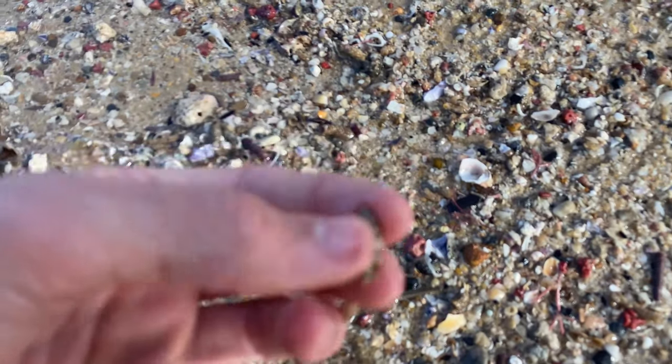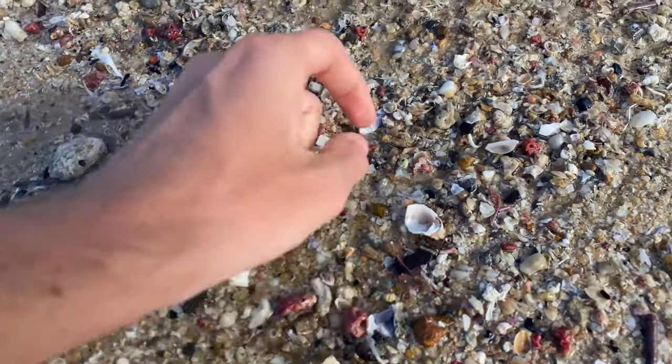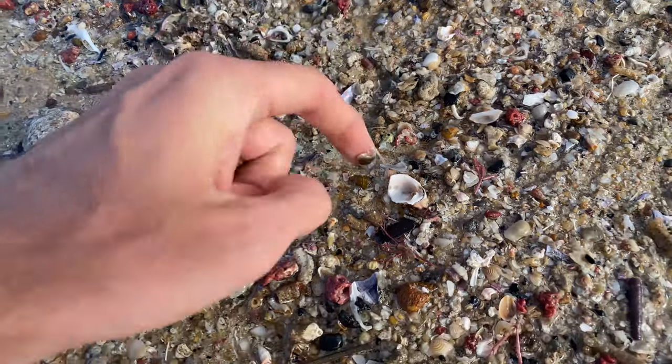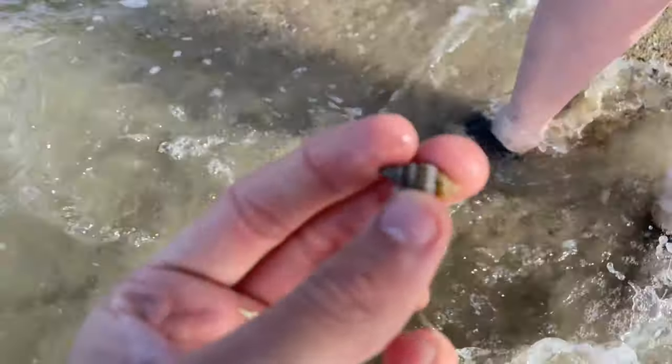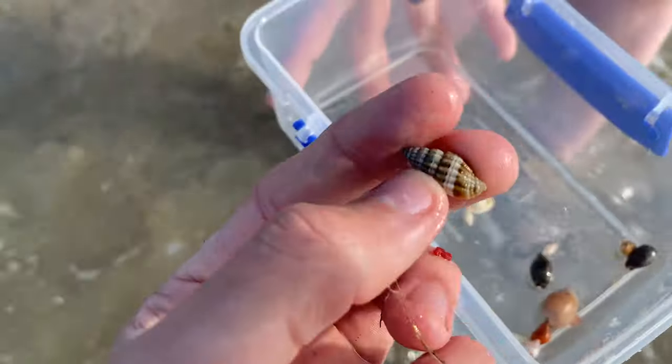Look at that one, dude. Wow. Oh, a sand dollar. Oh, it's broken. Dude, there's so much in here. Look at this one. Yes! Grab it. Look at that, that's beautiful. Go away. Come on, filter it all out.